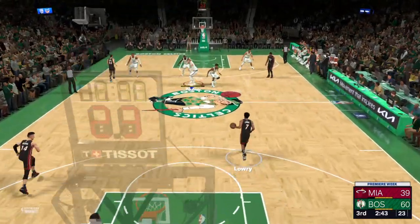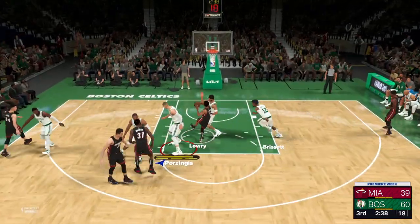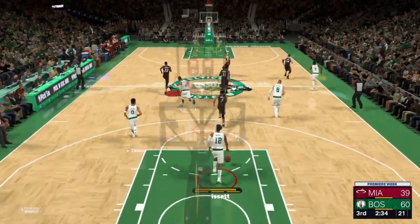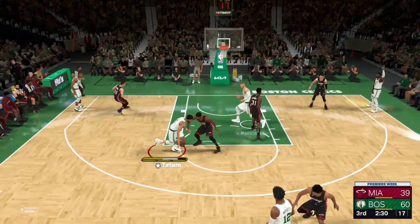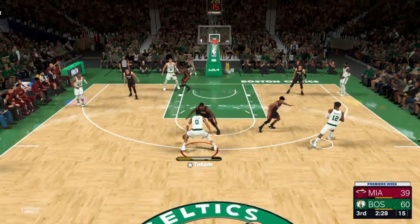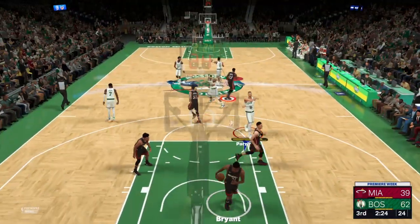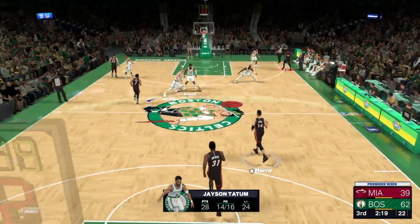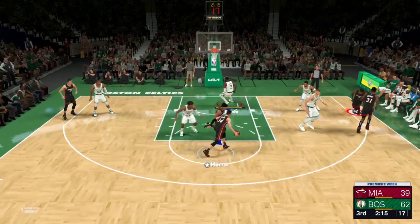Well, they've been better than good on the glass today, and there is a glaring discrepancy between these two teams in that area. And the pressure he put on that shot forced the miscue. The rim protection at its finest. The result is the same whether you block the shot or simply change it. A nice shot by Tatum. And I tell you what, Tatum is proving to be an all-around scorer of the basketball. He can do it all.